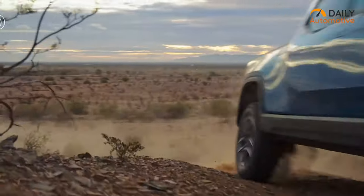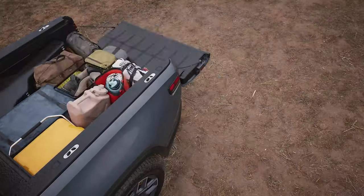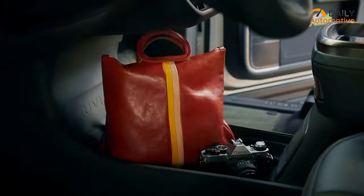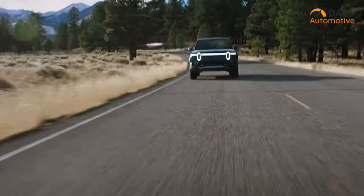It's not short for load space either, with over 62 cubic feet of storage between the bed, front trunk, rear storage bin, under seat compartments, center console, and gear tunnel. There are solutions for every user.